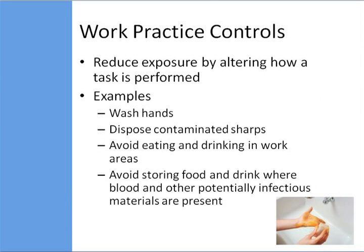Work practice controls reduce the likelihood of exposure to a bloodborne disease by altering how a task is performed. Examples of work practice controls include washing hands after removing gloves and as soon as possible after exposure occurs. After use, place disposable contaminated sharps in an immediately accessible sharps container.